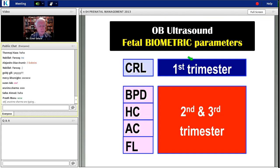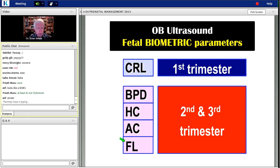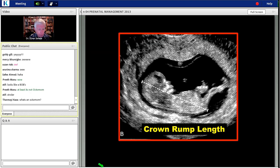Okay, ultrasound dating. We've talked about this somewhat already. The CRL is the crown rump length. This is what we use in the first trimester. In the second trimester, we measure four things: BPD, biparietal diameter, HC, head circumference, AC, abdominal circumference, and FL is the femur length. So here we go.